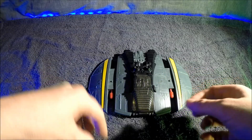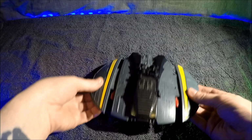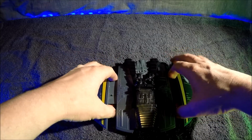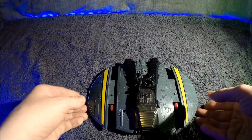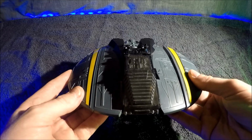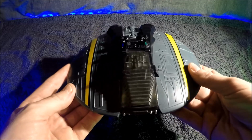But yeah, this is my Cylon Raider. Absolutely love it. You can actually get a 3D printed one now on the internet where it's more to scale for the bigger figures. Someone out there was doing it, which is really cool. But I'm absolutely happy with this. I'm just really glad that I was able to get one.